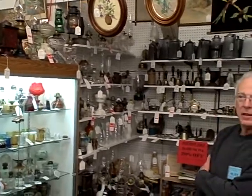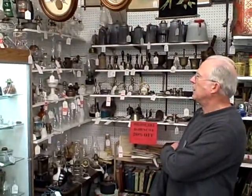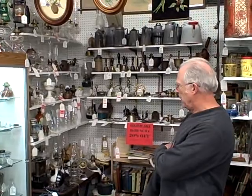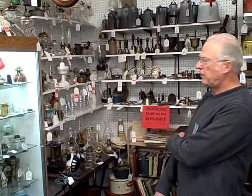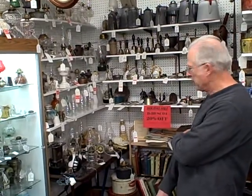I buy what I like, and I like those things, so I tend to lean toward them. There's probably 80 different kerosene lamps right now in this booth, and I've got another 50 at home to bring out when these are gone.